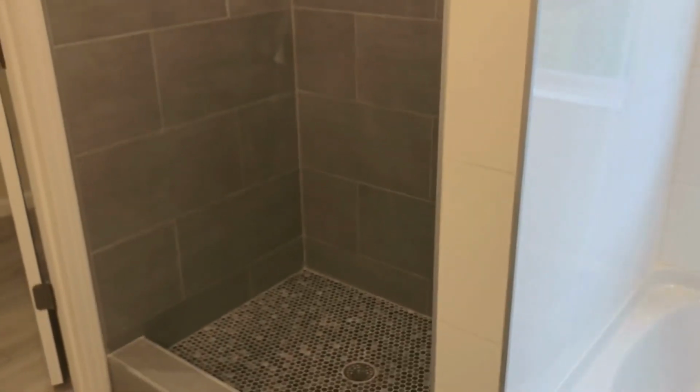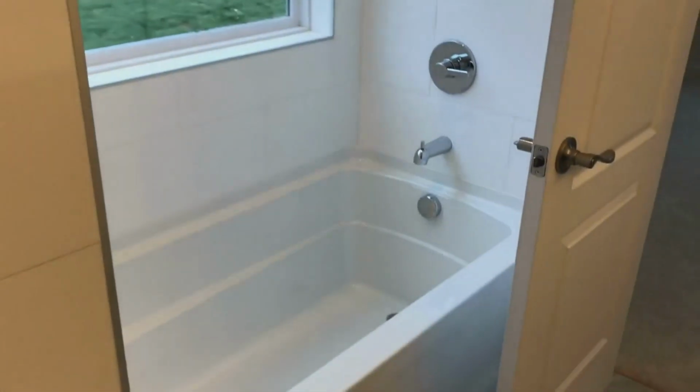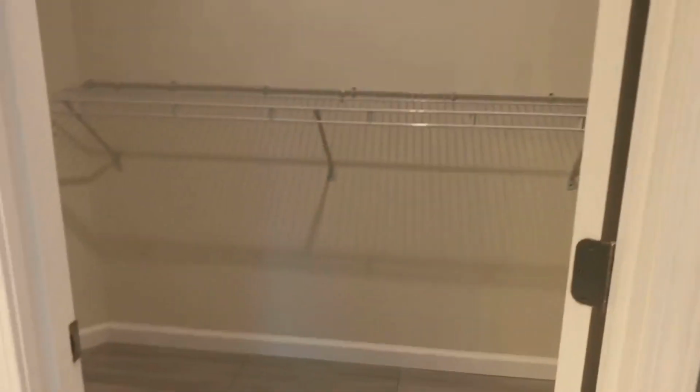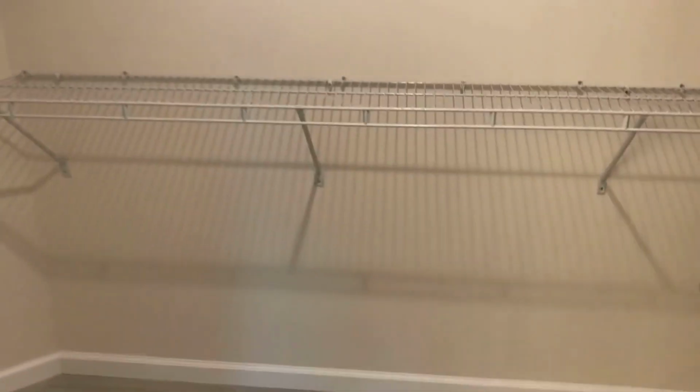and also, you have a fully tiled shower and a shower tub combo. So that is just awesome. And of course, I love this walk-in closet. Recessed lighting in here as well. You'll be able to see everything. The flooring just continues from the bathroom directly into the closet. Very nice, clean look here.